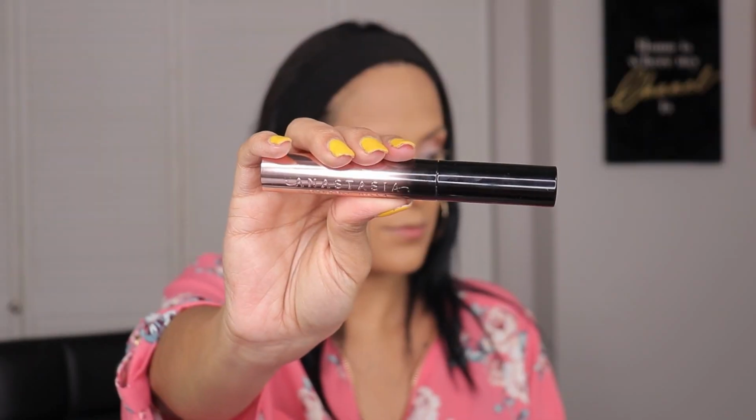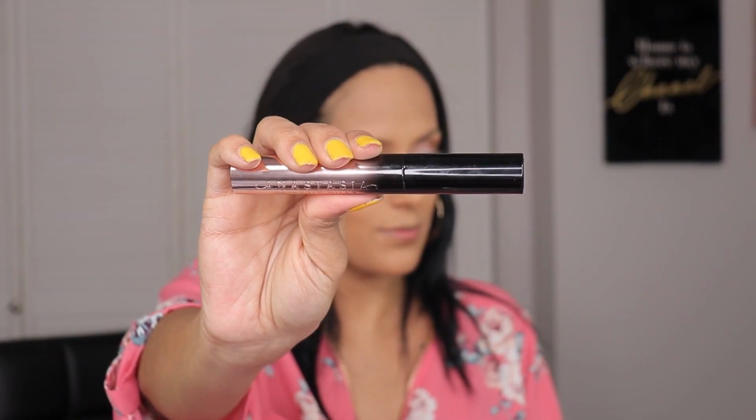And then I'm gonna use the Anastasia Beverly Hills Lash Brag by the Amazing Mascara. Because I'm gonna go in with falsies, I am solely going to apply one very light coat to the top lashes, and while that dries, I will really pack it on to the bottom.